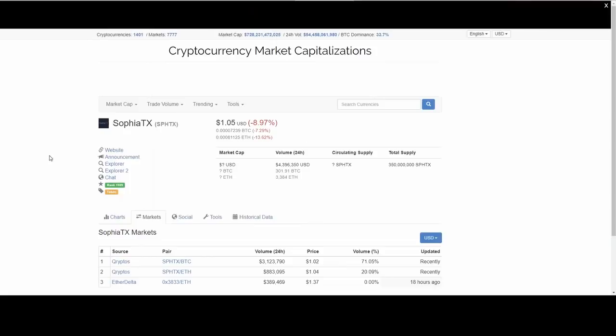Obviously, right now, Ether Delta got hacked a couple of weeks ago. People are not comfortable with it. Kryptos is a pain, but it is actually the most secure crypto trading site that you can go to. They hold your items in cold storage. Obviously, it's a lot more complicated to get your funds out and get verified, but it's worth it.